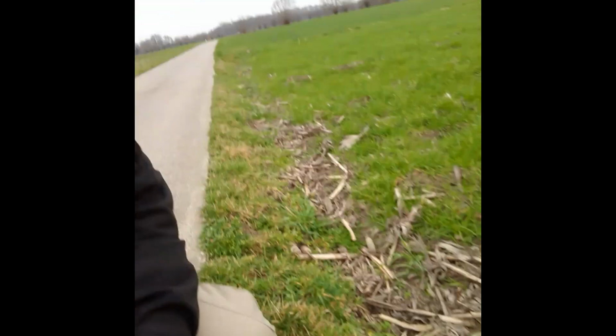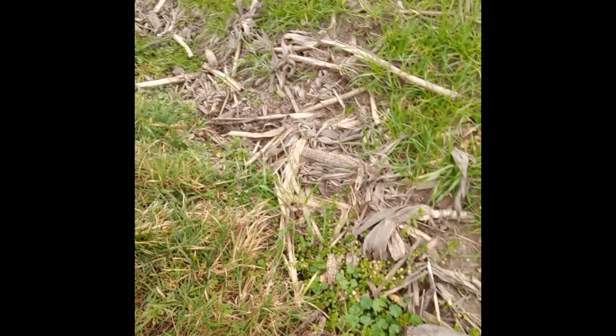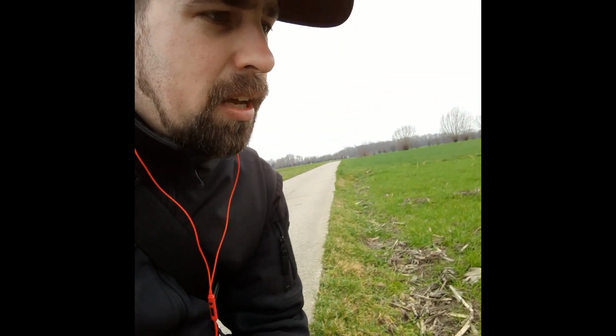These are not really wild plants, but this is an example of corn that is still left over from harvest. So if the harvest just happened, it's possible that you will find corn or some other nutritional plants that fell off from the trucks, the tractors, or are left over in the fields where they plowed.